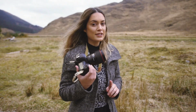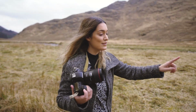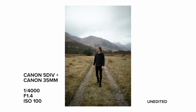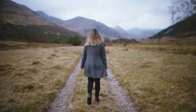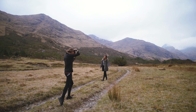So we've just pulled over on the side of the road because there's this beautiful landscape all around us, and I really want to take some portraits with Dan and I standing in the middle of this little road that you can see here, and you've got the beautiful mountains in the background. And then that way as well, there's all these forest areas, and we've got a river as well. So we're going to take a bunch of portraits while we're here.